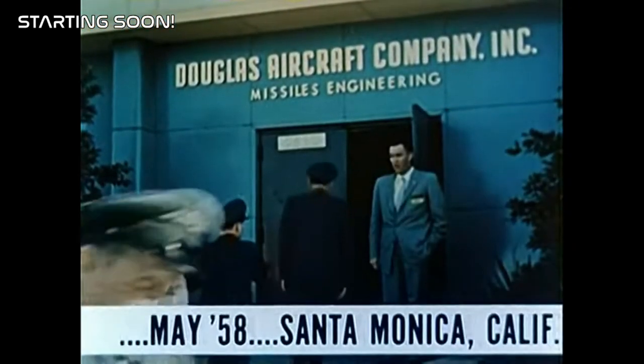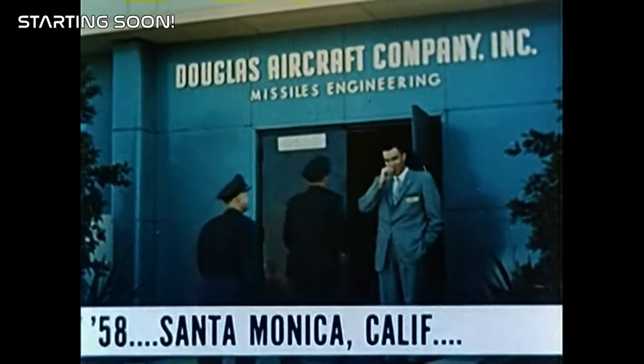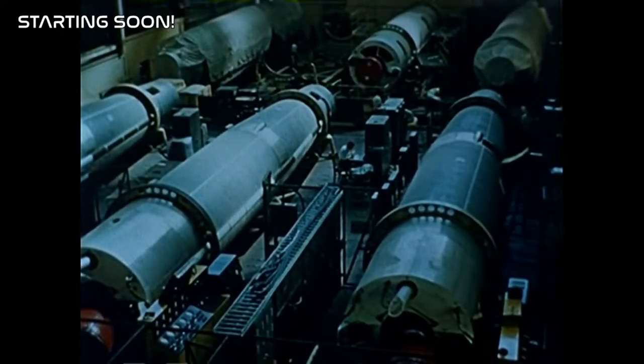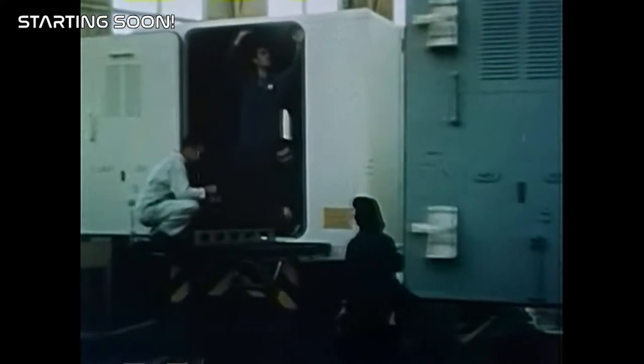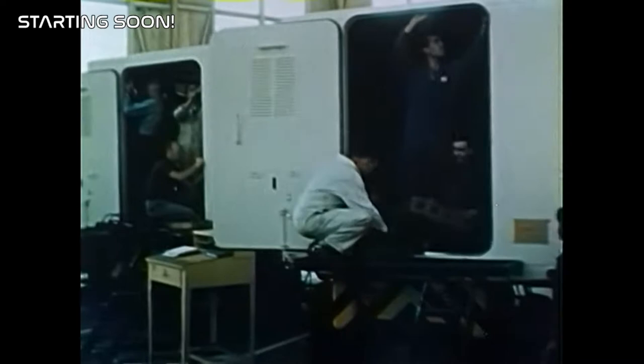Dateline, May 1958, Santa Monica, California. By this time, operational type missiles are coming off the assembly line in a steady flow. The soundness of basic design and production line tooling are paying dividends. Not only missiles, but all of the support equipment associated with it are also in quantity production.